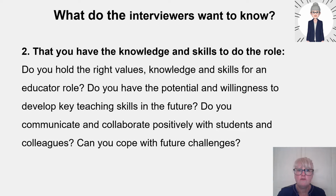They want to know that you've got the knowledge and skills to do the role. Do you hold the right values, knowledge, and skills for an educator role? Do you have the potential and willingness to develop key teaching skills in the future, or it could be leadership skills, depending on the role? Do you communicate and collaborate positively with students and colleagues? Can you cope with future challenges relating to the role?